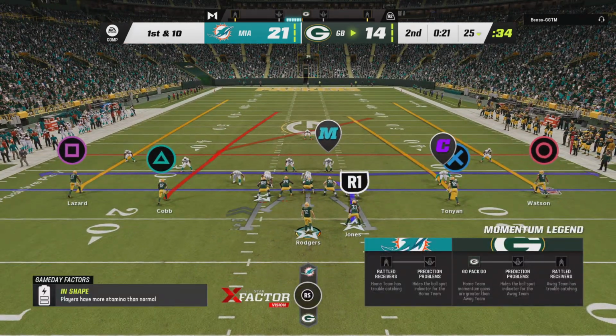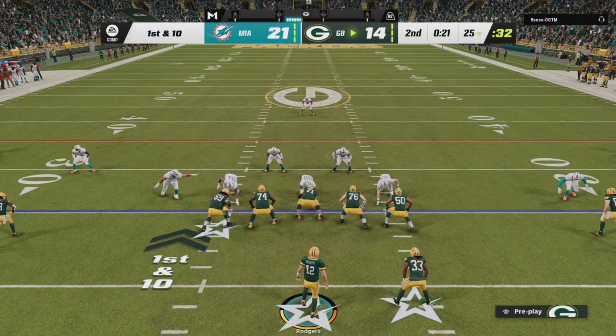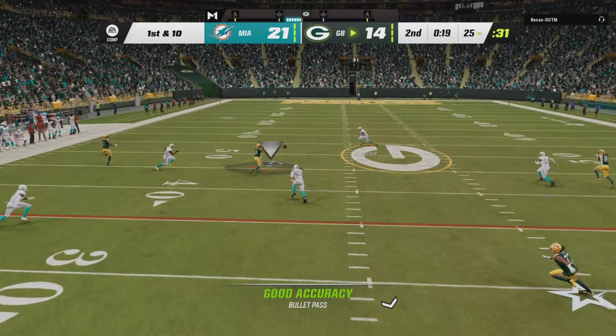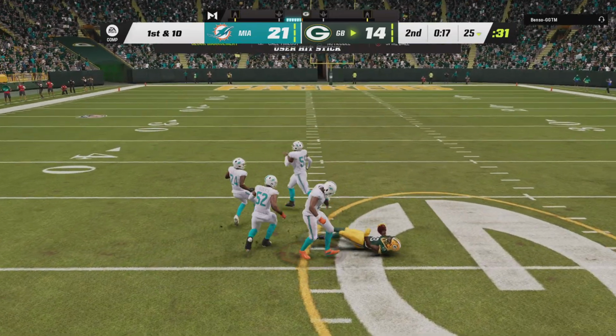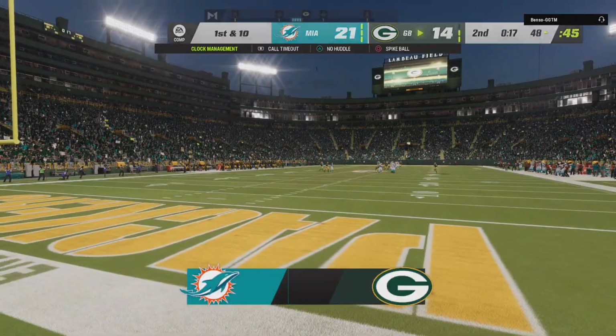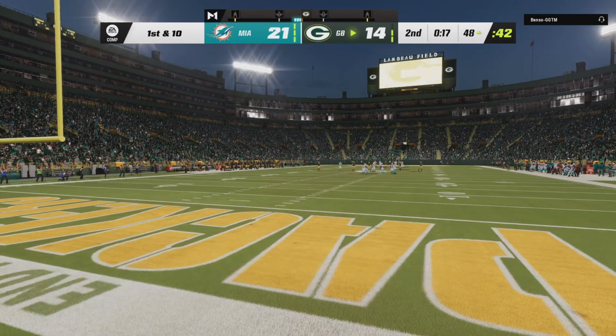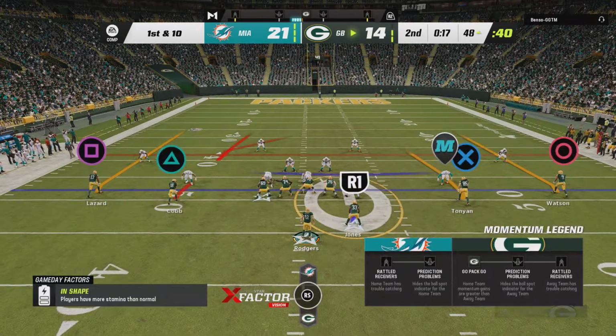About set to get this drive started. The Green Bay offense at the line. And with time quickly fading here in the second quarter, not sure how aggressively offensively they want to play this. I think we'll find out just how much they trust their guys in this situation if they decide to take a shot.